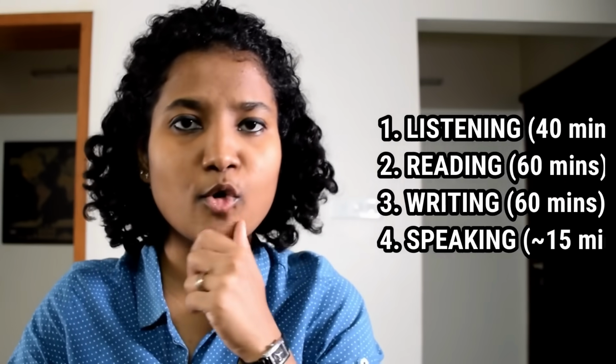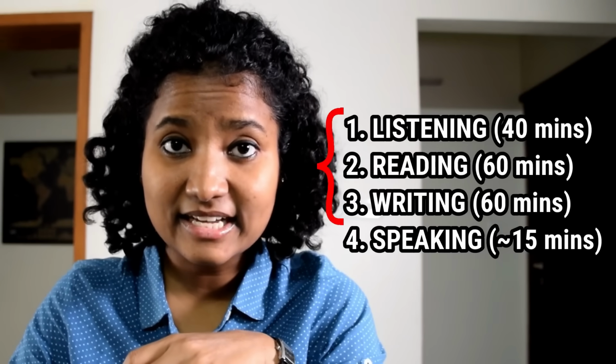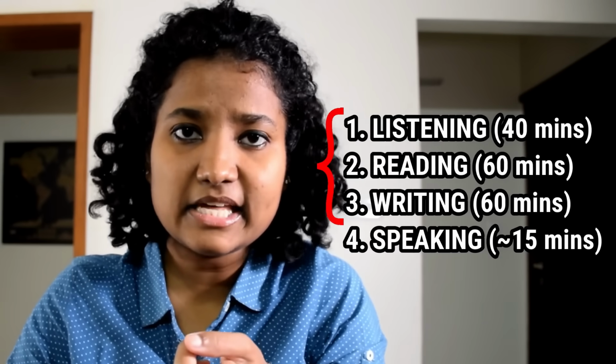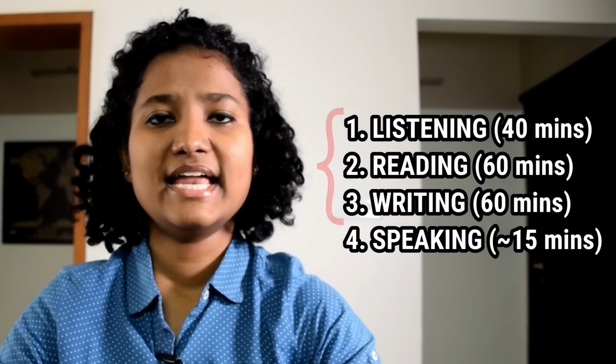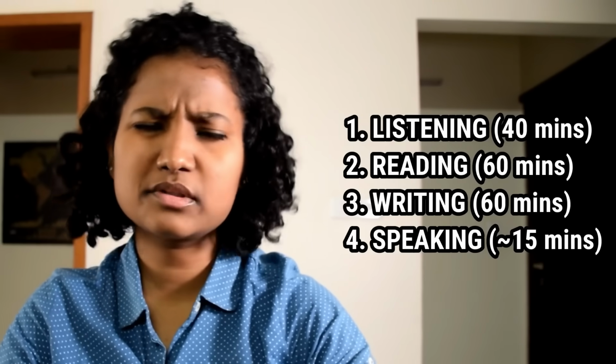See, IELTS wants to test whether you can read, write, understand and speak in English, which is why the test also has these 4 modules. Listening, reading and writing are completed in one sitting. But the speaking test can be done on the same day or a few days before or after the other tests. Now both the academic and general training modules are almost the same.